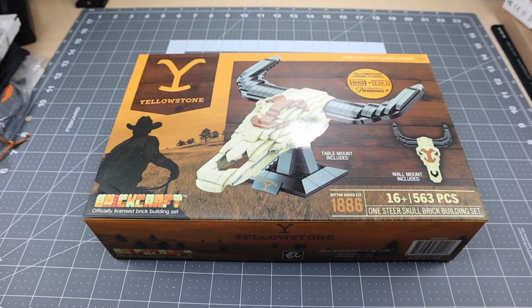Hey guys, I got a new video for you today, and we're going to be taking a look at a new building set that I picked up at my local Walmart today. This is from a company called Brickcraft, and it is an officially licensed brick building set from the TV show Yellowstone.